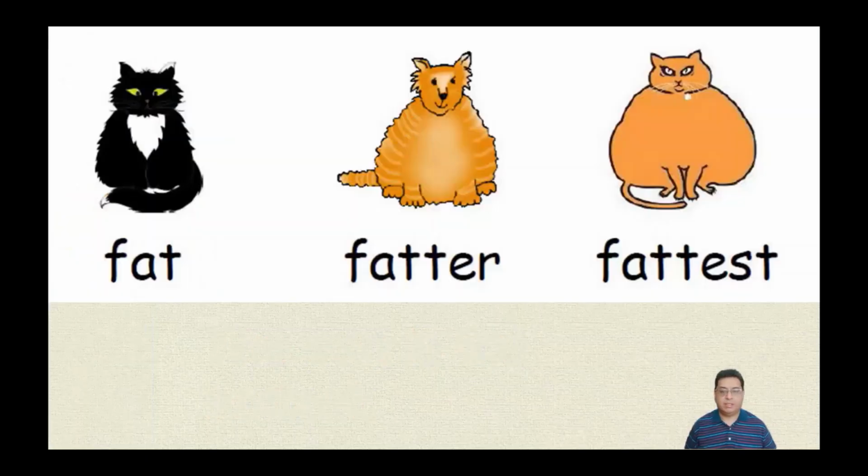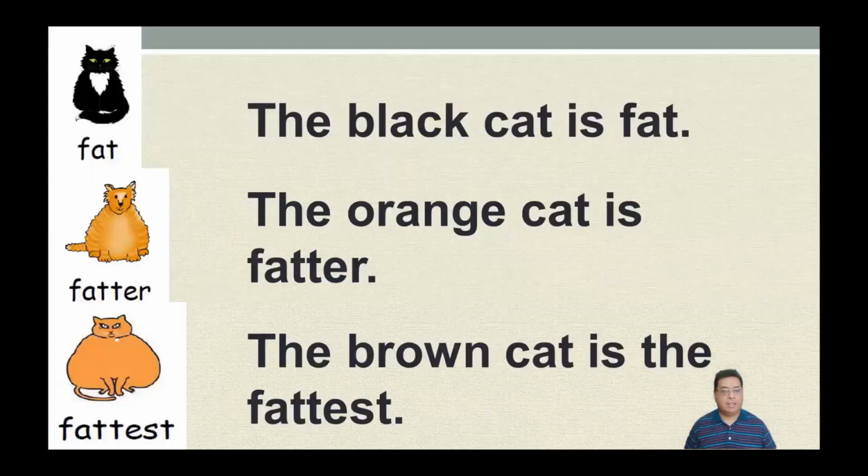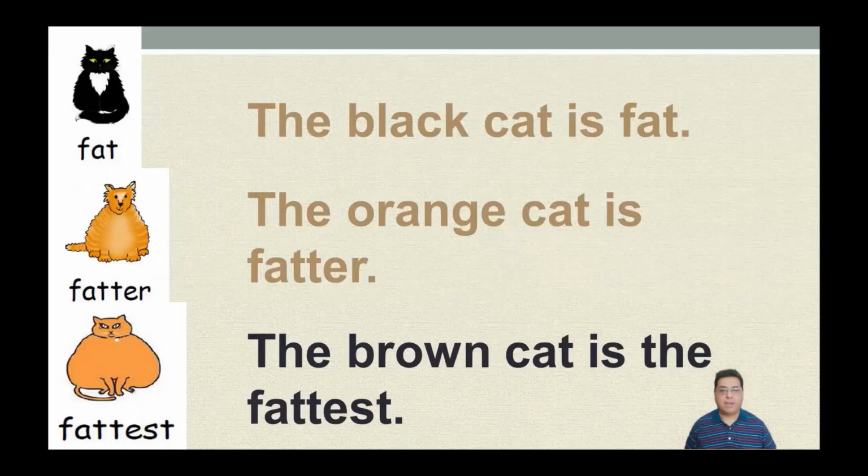Let's take a look at these three here, fat, fatter, and fattest. Again, I've got sentences here for these, and I'll just say it, and then you repeat it after me. The black cat is fat. The orange cat is fatter. The brown cat is the fattest.